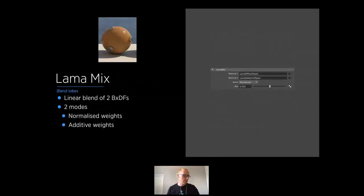Lama Mix is our first layering node. This is a horizontal layering node, which means that it blends two lobes a bit the same way as you would blend two images. It is similar to the way you can blend multiple Pixar Layer Surface nodes. There are two modes: normalized, which makes sure that the resulting blend is still energy conserving, and additive, which lets you go crazy at your own risk, of course.